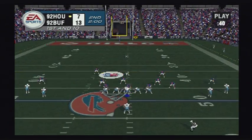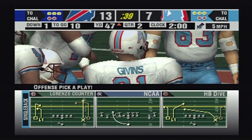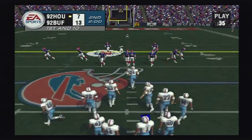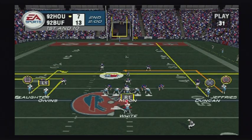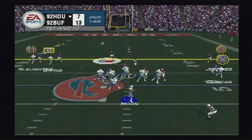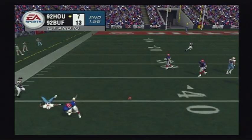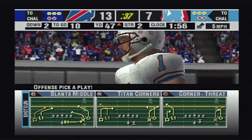Set. And we've reached the 2-minute mark here in the first half. First and 10. Ball on the 47-yard line. Pressure, looking downfield with the pass. The pass ball's incomplete. Number 81, the intended receiver on the play.